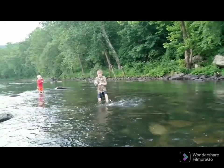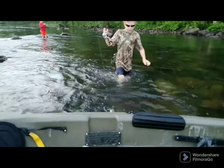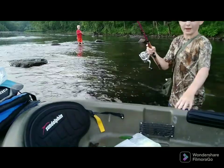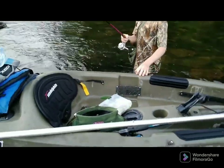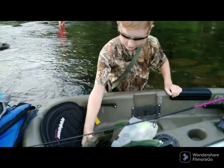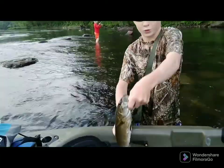Time to go fishing, son. Wow. Holy crap. Wow. That's the one that's stepping after the minnows right there. The chunker. Wow.